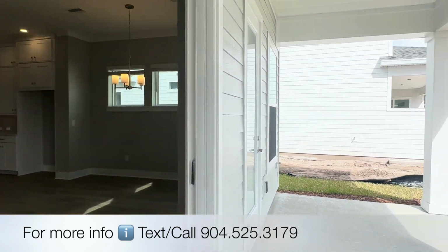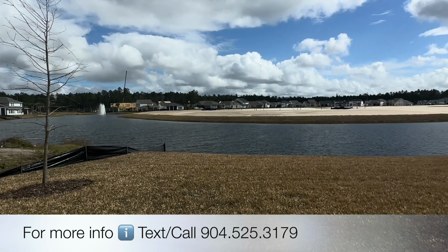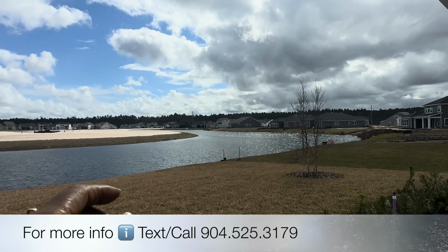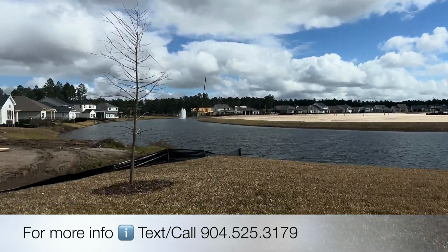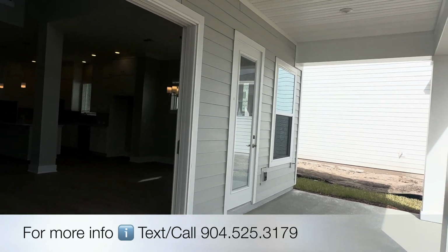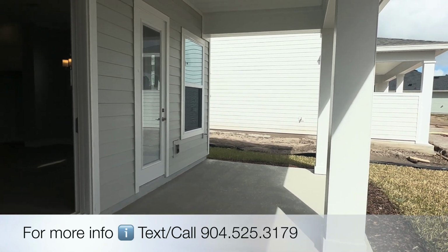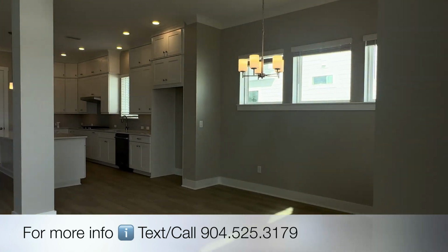Great window placement, but I want you to notice this water view. Look how panoramic this water view is. It actually wraps all the way around here. Beautiful water view. Now I want you to notice this, the front of this house faces northwest, so the back is actually south. So you actually get nice shade on your patio as well. Let's go ahead and check out the owner suite as well.